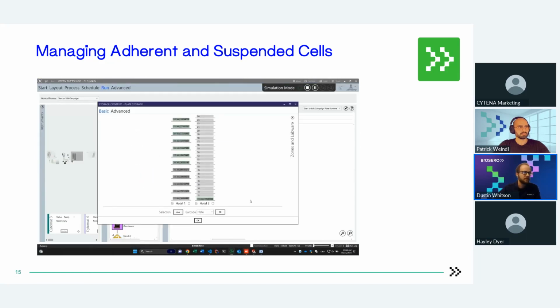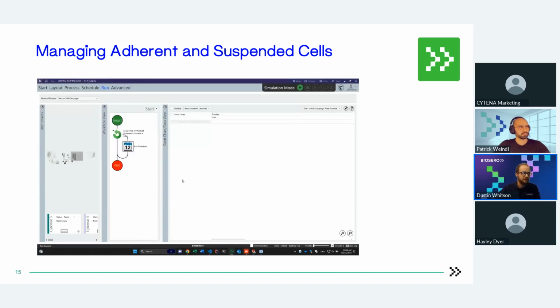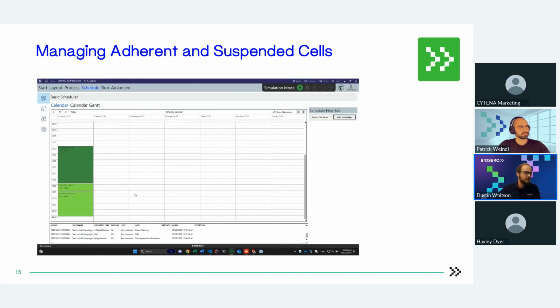As we go through here, we'll see plates populated in the storage hotels. And then finally here on the calendar screen, we see those runs have been populated on the calendar, and then the green button go will execute those runs at the given time.